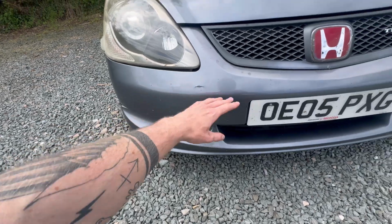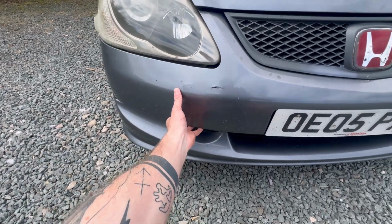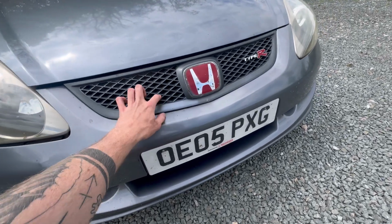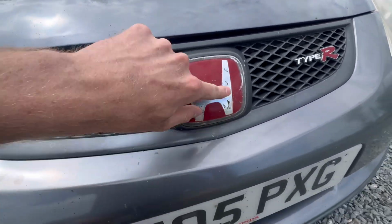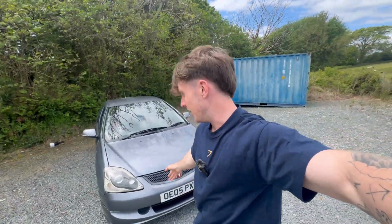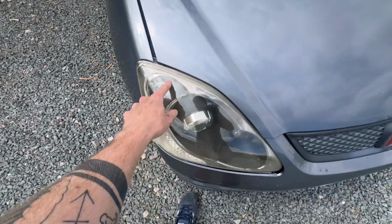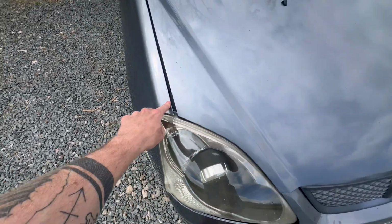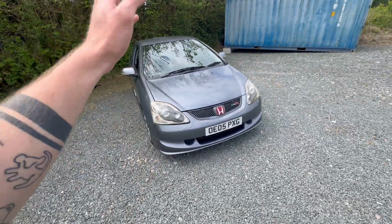There are some scratches, there are some dents here and there, but I'm not too worried about that. There's a little dent there. This bumper's a bit loose, as you can see. This grille likes to come out. The badge is a bit worn, but for the front end of the car, it's really not that bad. Yes, some of the panel gaps are a bit questionable. I think this light has been out, and I don't think it's been into a crash. I'll have to have a look at it, but again, £2,000, how can you complain?